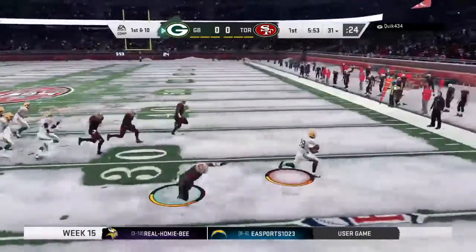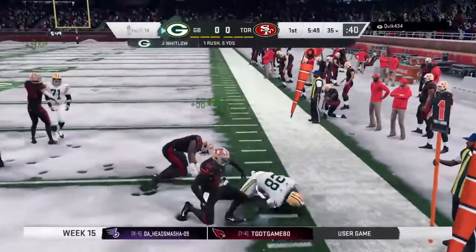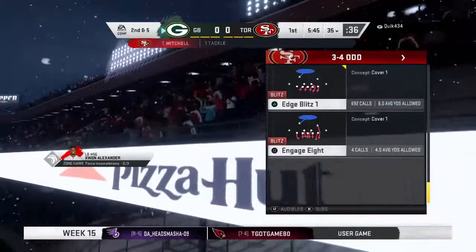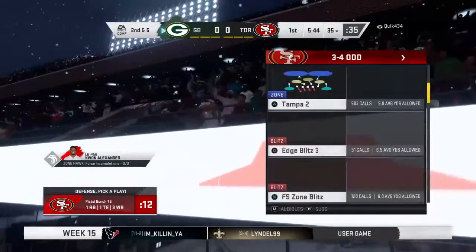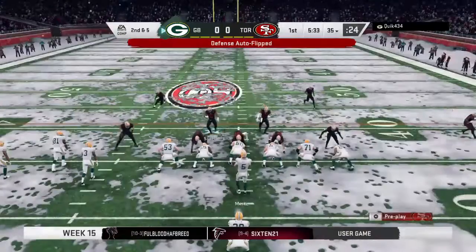Now a handoff looking right. And he gets this to the 35. Good for a gain of 5. Well, I think that's what they're going to need to do here in the first half. You've got to take some pressure off of this young quarterback, and no better way to do it than to establish the running game early.